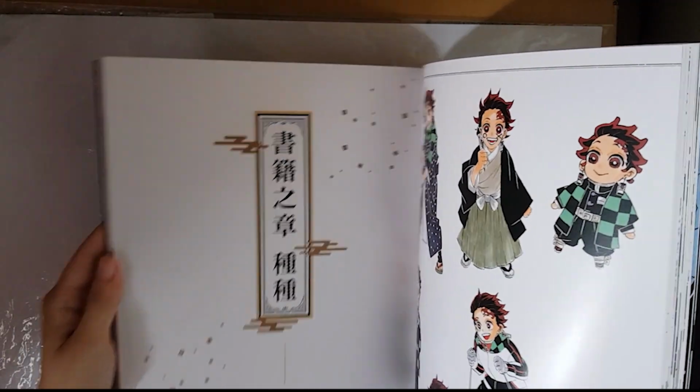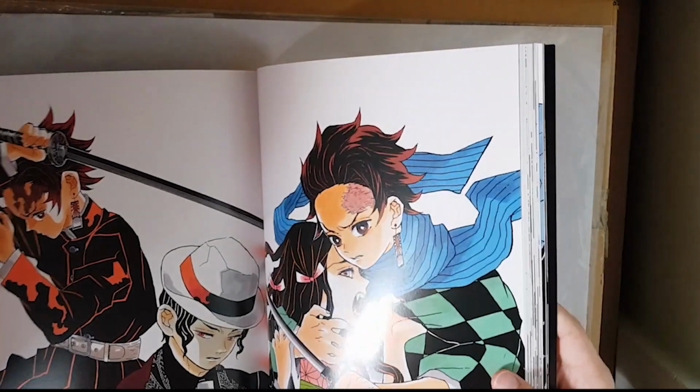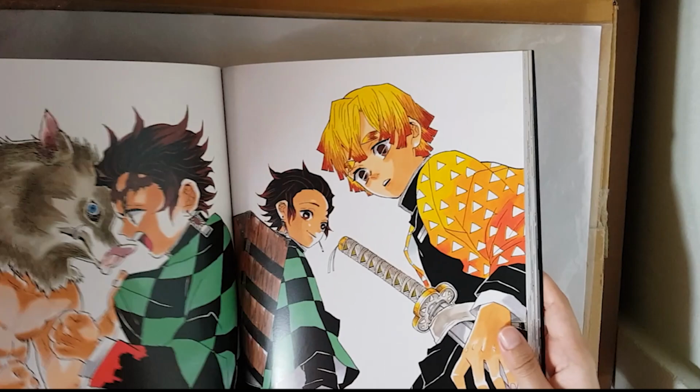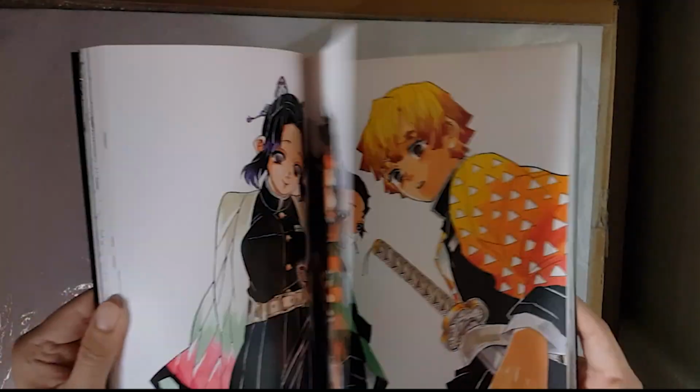So cute. This one is, yeah, the chapter book. What does it mean? Is it also the manga illustrations? I don't get it, but we have more illustrations. This is an illustration book, so it's okay. They are fighting, worrying. Wait, it's so nice.